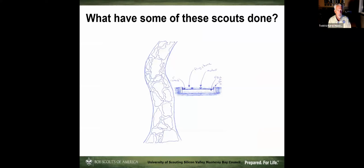This one here is a flagstone pathway at the church where the troop meets. He removed all the flagstone, put in a cement base, put the flagstone back in, put mortar in, spent a tremendous number of weekends building this, and it stands today. It's 20 years later. Just a remarkable piece of work.